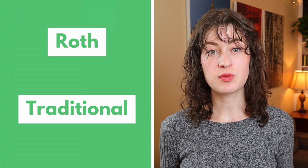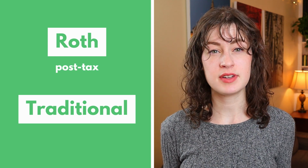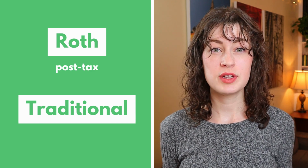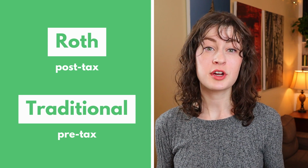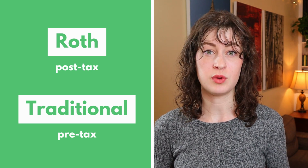There are two types of IRAs, Roth and traditional. In Roth, you put in money post-tax, meaning that you don't get any tax benefits in the years that you contribute, but that money grows tax-free, meaning that when it's time to take that money out, you get to take it out completely tax-free. In traditional IRAs, it works the opposite. You put in pre-tax contributions, meaning that you lower your tax burden in the years that you contribute. However, that money does grow, and when it comes time to withdraw it, you do have to pay taxes on the money that you withdraw.